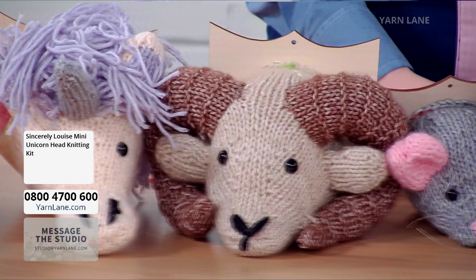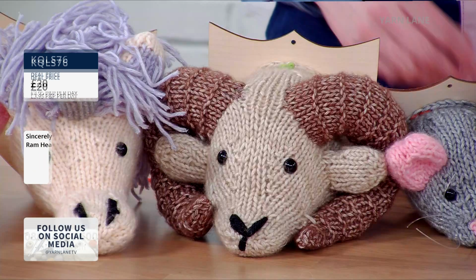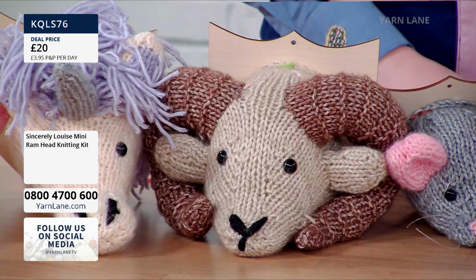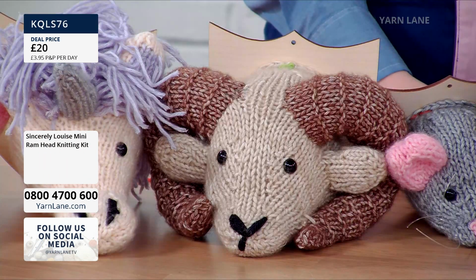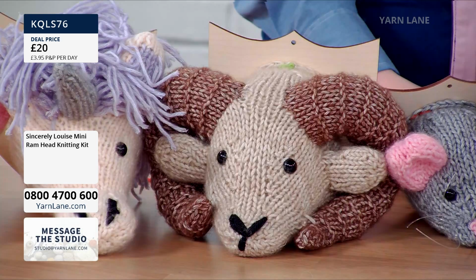Then we have the ram. This is in a new colourway. This is really cute. This is the one that you saw Louise stitching to the board. So this is £20 for this one. It's really lovely, and you saw how easy it was to shape the face. And you get everything you need in that kit.